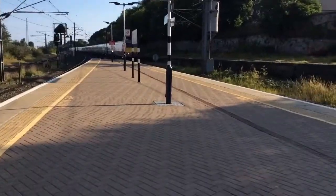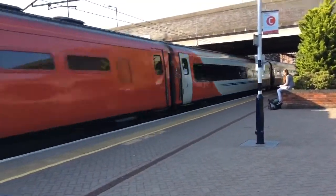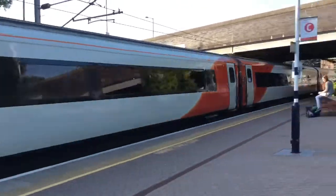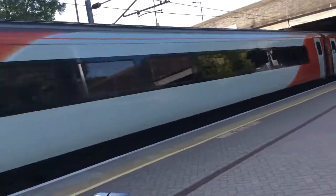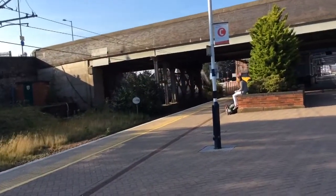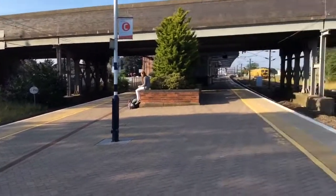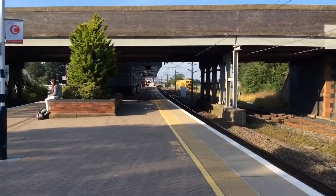Passing straight through platform one, Berwick upon Tweed, 82213. 82213 to 91125 to King's Cross, which is for your 08:40 1E06 train service from Glasgow Central to King's Cross.